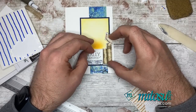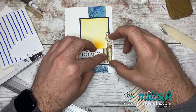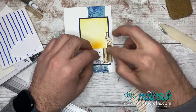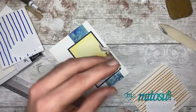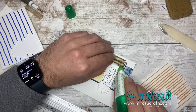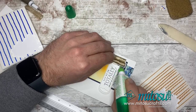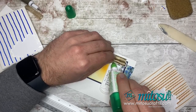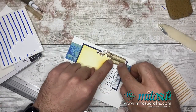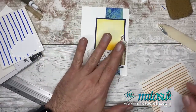All right. And then that's going to go over like so. And if you want to, you can just grab yourself a little bit of glue and pop a little bit of glue underneath there and over there, and that will then just give that a little bit of permanent stick to that one. So that's that part.